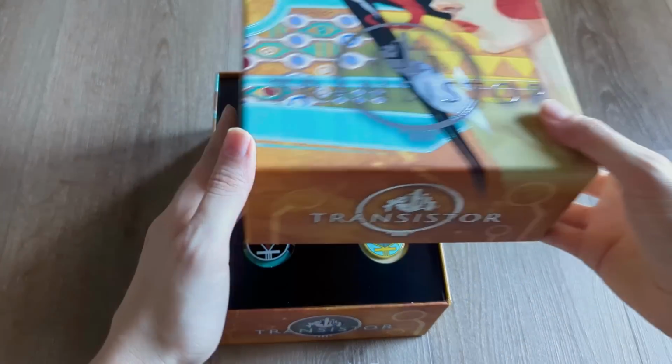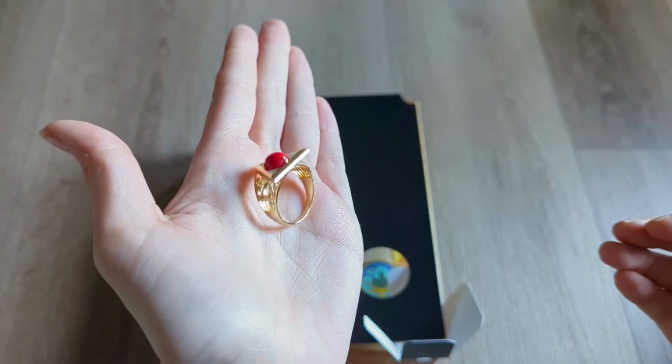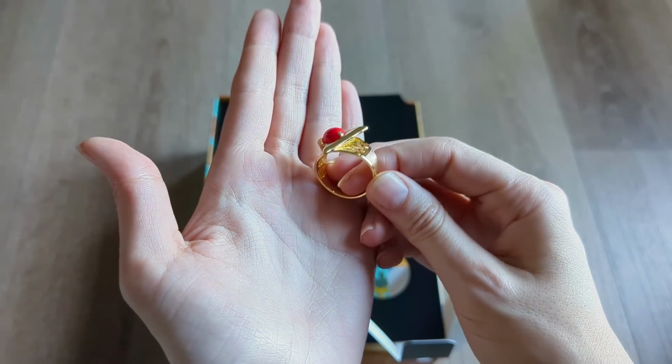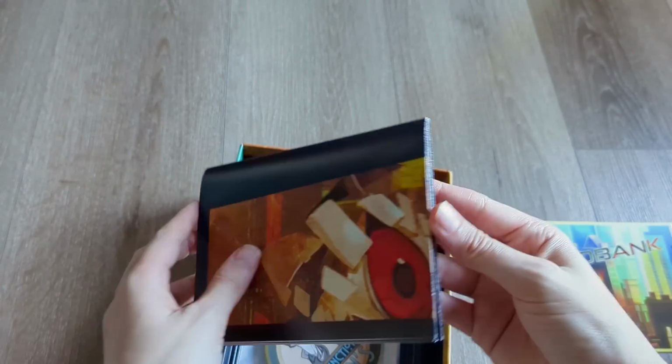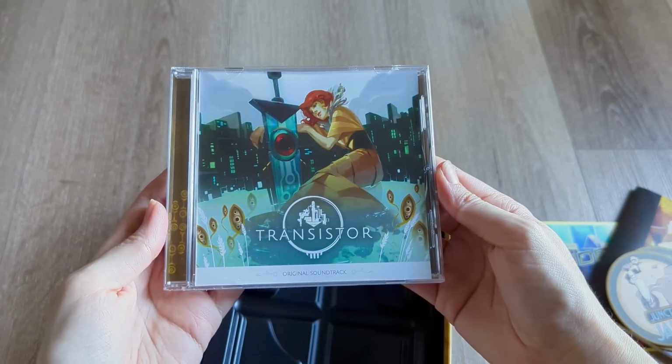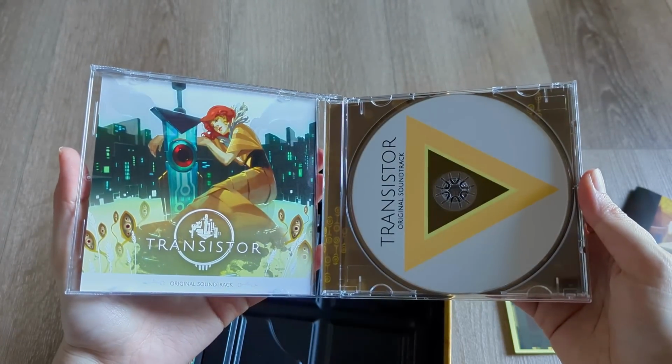So there are these two really cool enamel pins, and this ring that you could actually see on the outside of the box, which I thought was neat. And I don't really want to take it out because I really do like how it looks peeking out in the front of the box there. Sort of a shame that I'm keeping it in there. But there's some other things like some postcards and coasters and the soundtrack, which is amazing. So I was really pleased to get this for a pretty good price considering what some of those Limited Run collector's editions go for nowadays, especially on the Switch.